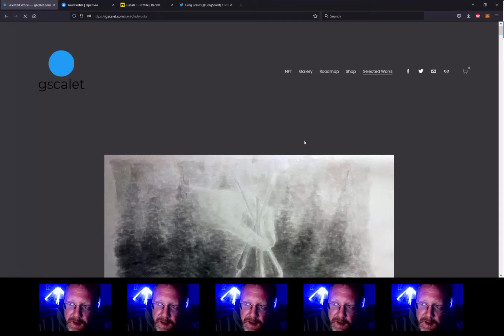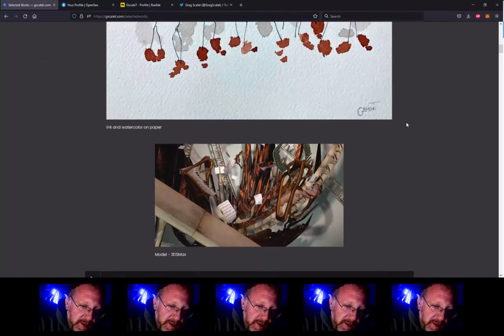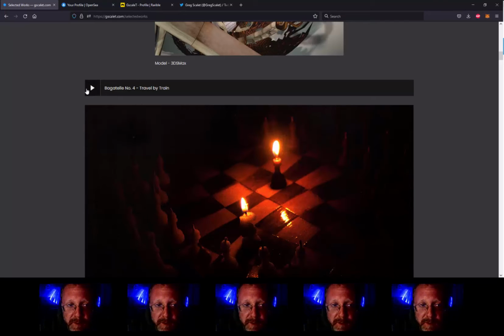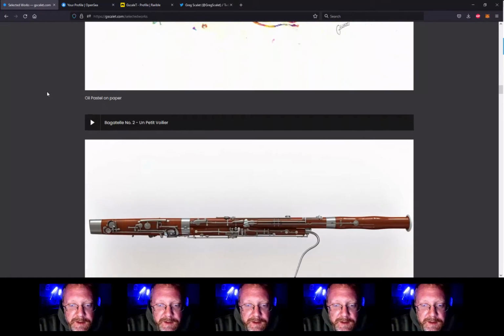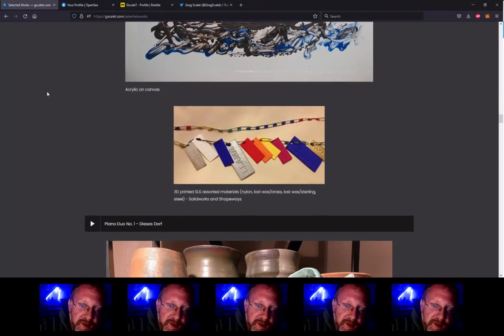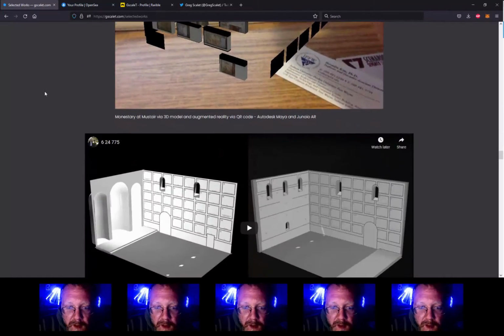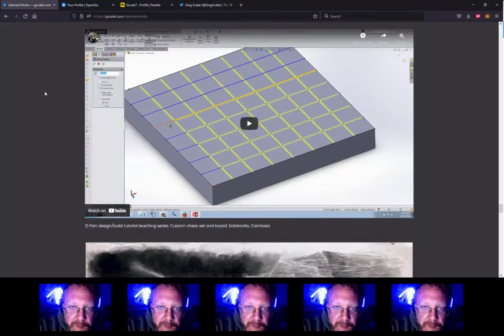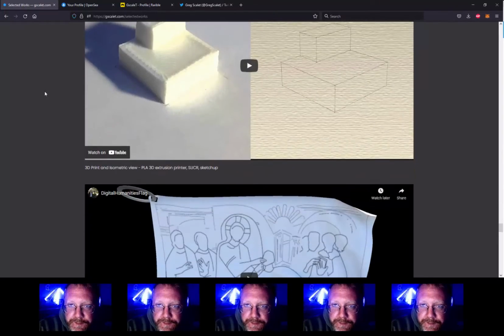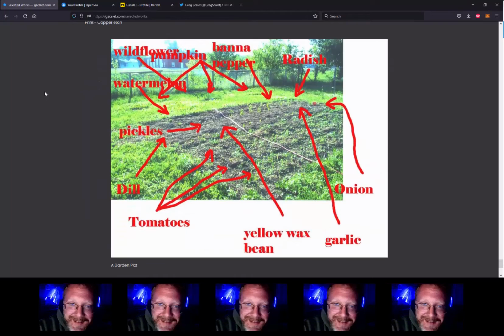The selected works is not a tab that is always going to be here, but it is currently here as of January 22nd, 2022. This is just a selected works from a portfolio from the past, including compositions, photographs, watercolors, animations, pastels, 3D modeling, acrylic paint, 3D printing, ceramic, design engineering, augmented reality, ink on paper, portraiture, tutorial series, and a garden plot. Keep it real.